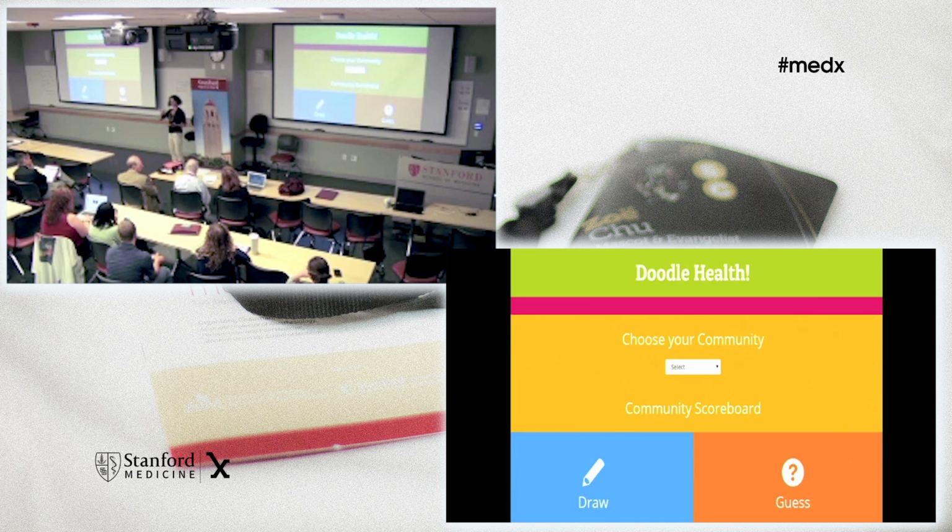And the drawing option is really neat. You can either use your finger or your mouse to do it. There's colors you can add, and then when you're satisfied with your drawing or your guess, you submit it. You get this, wow, great drawing thing. You see how you've contributed to your cultural community on the score level, and then you get to go in and do another one.